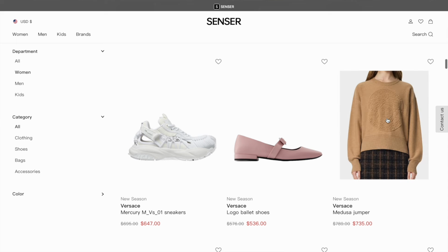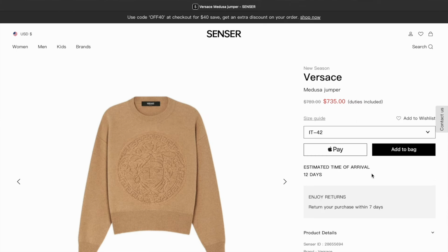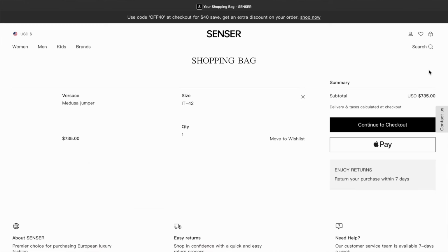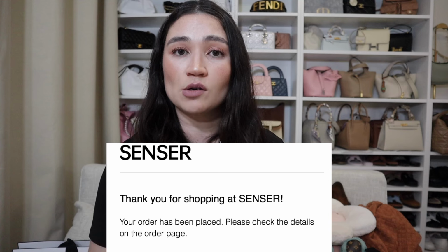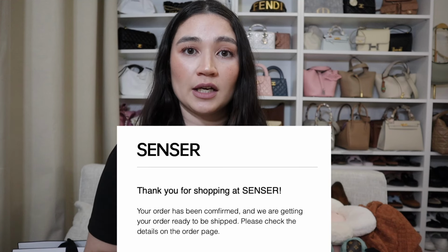But everything's going to be linked down below for the SENSER website. I found the shipping process was actually really, really quick. Even though, as I said, I had to use a forwarder, it got to my forwarder ridiculously fast. I was able to track it as well. I received updates on my order. So everything was very clear and transparent.